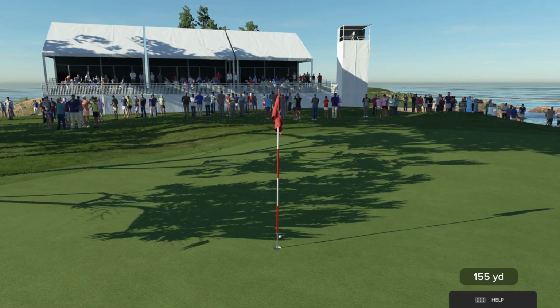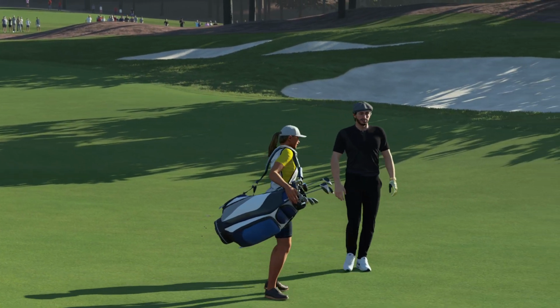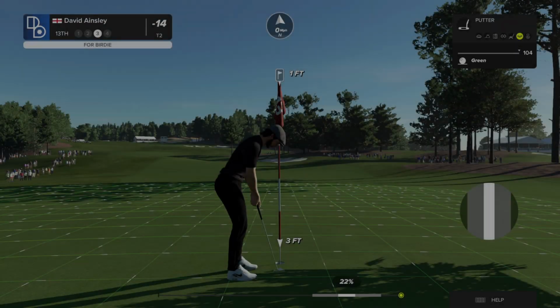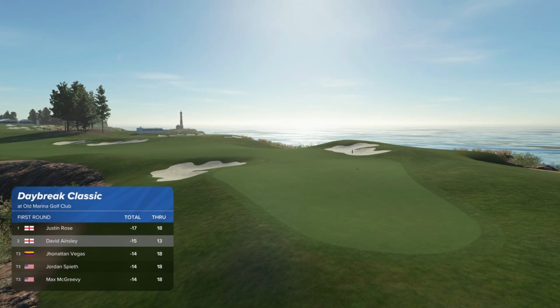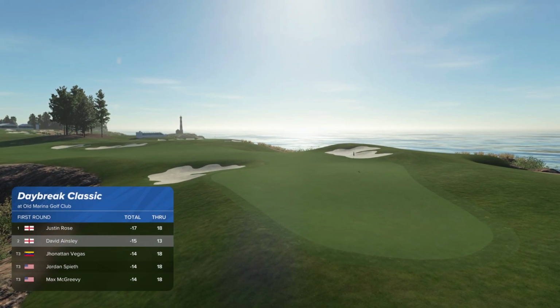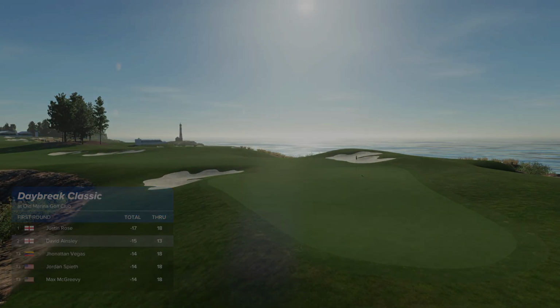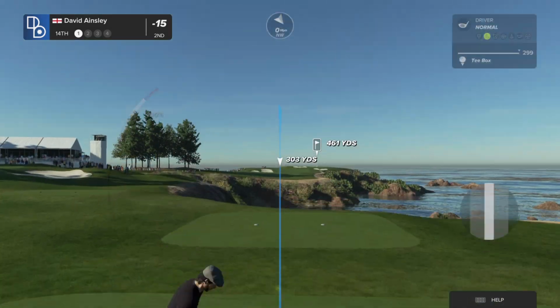How close was that to going in the hole? Great shot. A wonderful shot. A chance for birdie here on the 13th. Just a short putt remaining here. He's currently sitting in second. Lovely momentum for this player after that birdie at the last hole. Keep it rolling.